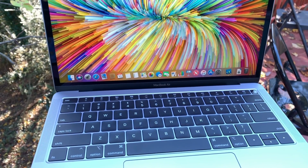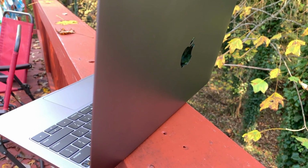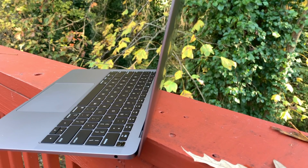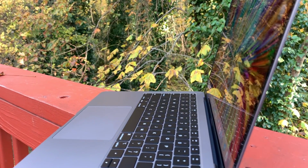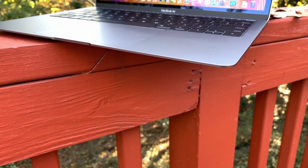Look, if you're a college student, I say go ahead and go for it. Apple will give you a small discount on your laptop, anywhere between $50 and $100. Just show them your university ID or your college ID and you'll get hooked up with an education special price. If that's all you're going to use it for, I think it's the best choice.